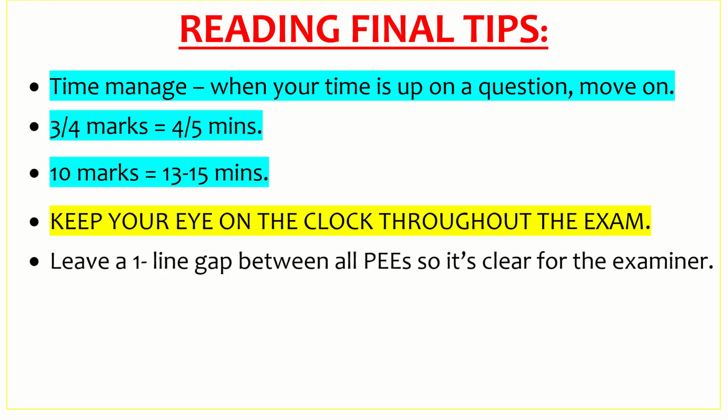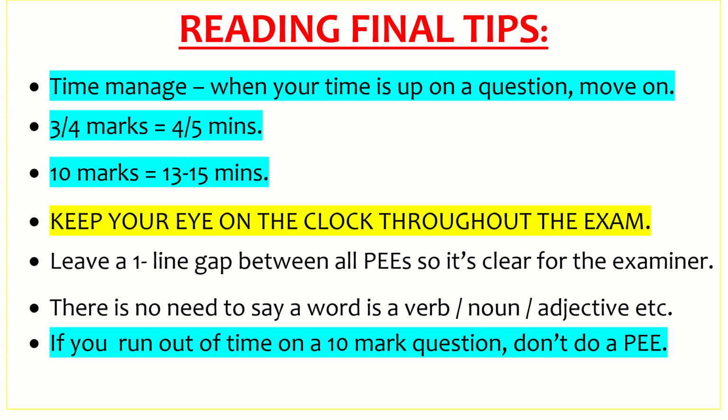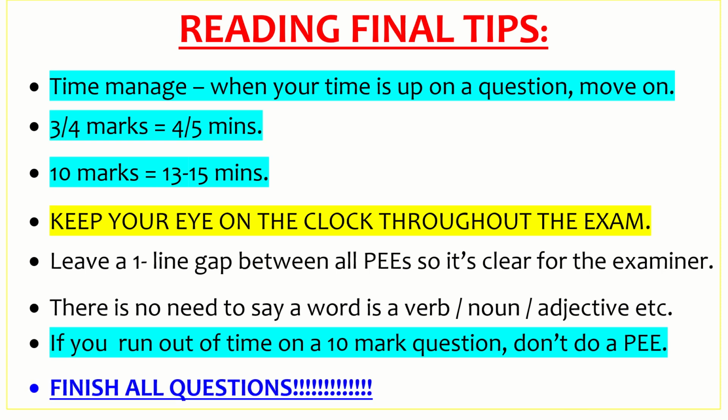Leave a one-line gap between all PE so it's clear. There's no need to say a word is a verb and noun and adjective. You won't get marked for it. You might even get marked down for it if you get it wrong. If you run out of time on a 10-mark question, don't do a PE, just put a quote in and don't explain it, and finish all questions.